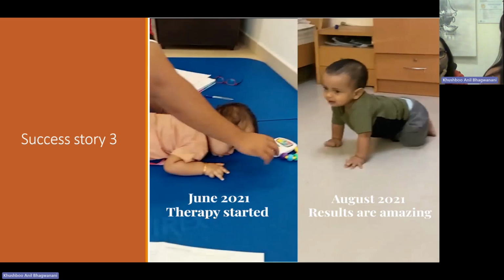And the first time when I saw this baby, you will see when I play the video, the baby was doing nothing. The baby just had a feeble head control. The head control was also not strong because the baby was already 1 year old, and the baby was not turning, no head control, no sitting, absolutely nothing.